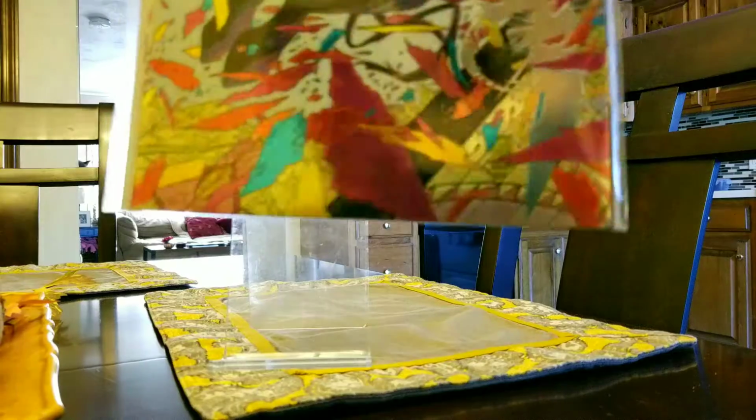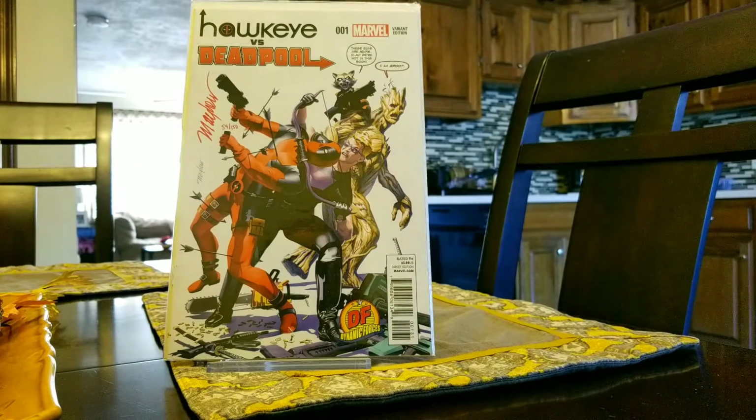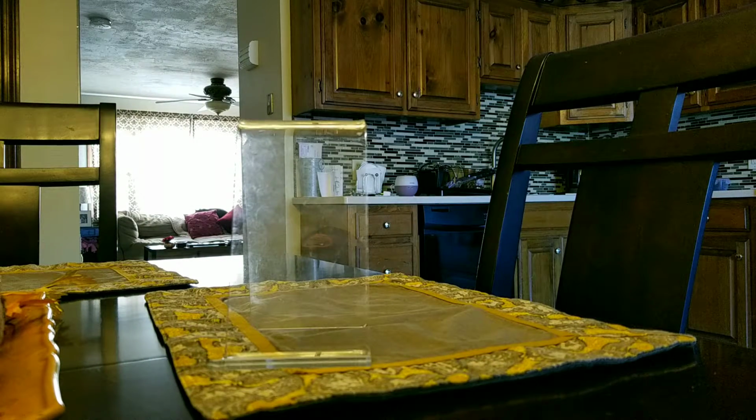Anyway, long story short, signed by Jimmy Palmiotti. I'm gonna get that signed by a bunch of people, and then send it to get graded. I found that for $1, so I really couldn't complain. I bought this for $5. Hawkeye vs. Deadpool #1, signed by Peter Mayhew, 54 of 150, Dynamic Force variant, and it does come with a COA. I gotta figure out how to set this up.